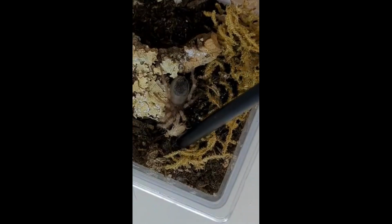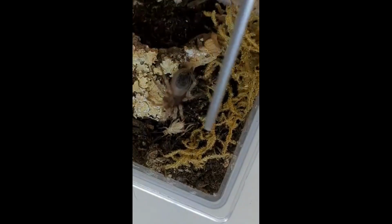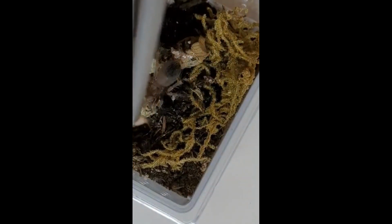We got this little guy January 22nd. We got him exactly a month ago. Today's February 22nd. And he's molted once with us already, so. Well, he molted the day after we got him, basically. Oh, yeah, that's right, too. Yeah, he might not be too interested today.